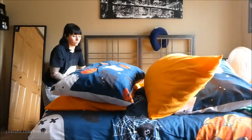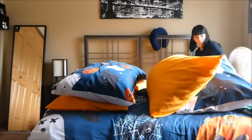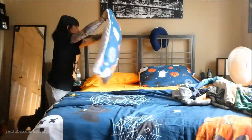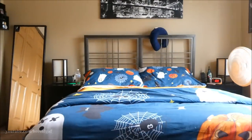I really need to make my bed because I just don't feel productive or clean unless my bed is made, so we're gonna make my bed. Bed is made. Okay, now we can move on to the next thing.